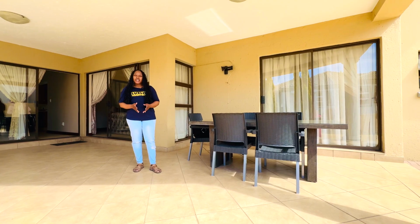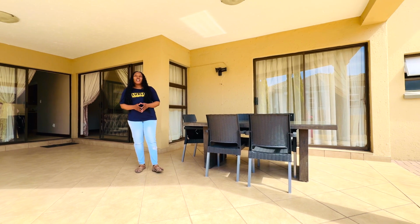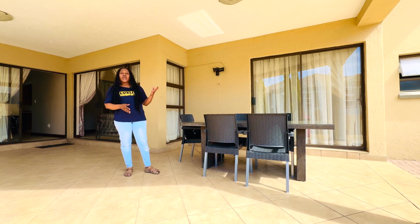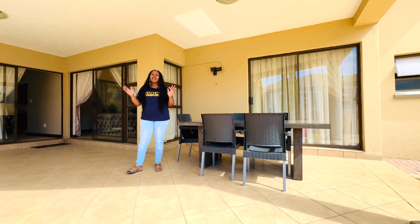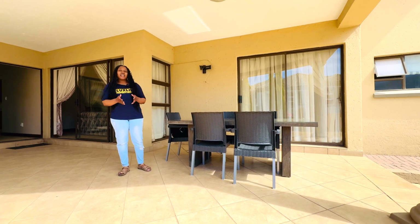All right, just to recap, we've viewed this wonderful property in Savannah Hills Estate. You are actually close to Blue Hills Shopping Center. So you're close to the shops, close to the freeway. So the home features 5 bedrooms, 4.5 bathrooms, multiple living spaces. As you can see, the yard, a spacious yard.